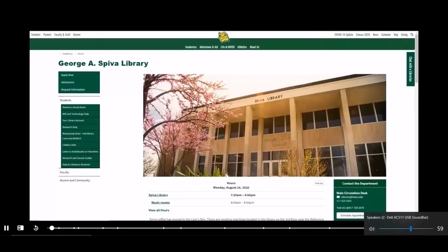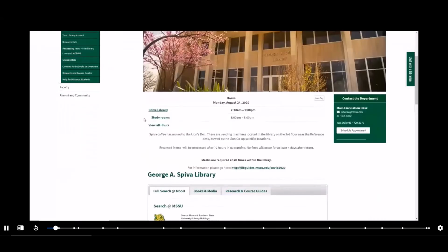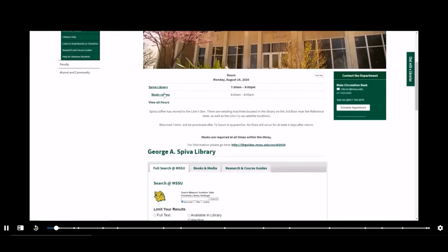Library homepage. Go to mssu.edu and under Academics, click Library. This will bring you to the library homepage. This is your portal for all our services. If you scroll down, you can see the library hours are posted daily, as well as the available times of our study rooms. Study rooms close 1 hour before the library does, so that we have the chance to clean and sanitize them for your safety.